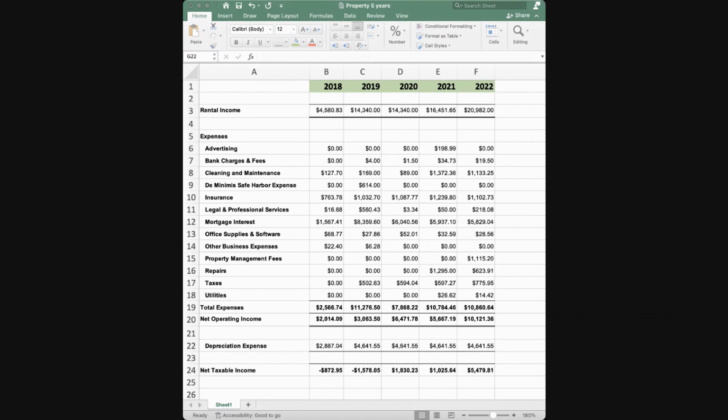I wanted to do a little mini series for everyone where I picked a couple of my properties that I've owned for 5 years or so. And I wanted to do a deep dive into those properties and show everyone the history behind each of the properties and how they're performing throughout the years.